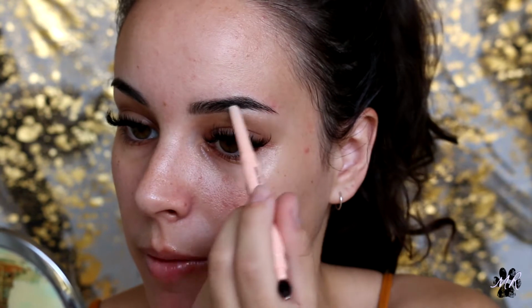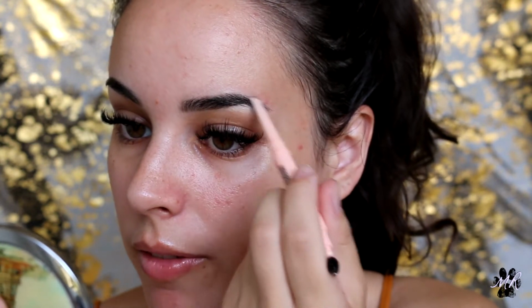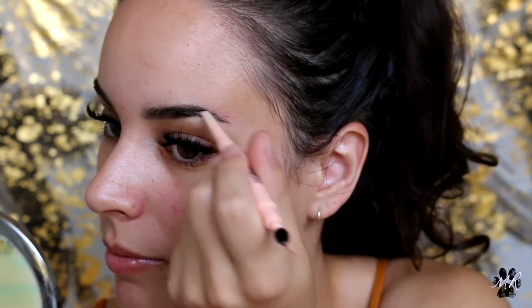Okay, so it's gliding on quite nicely. I'm literally only just touching my eyebrows. I'm not pressing hard or anything. I'm just doing some very, very soft motions.